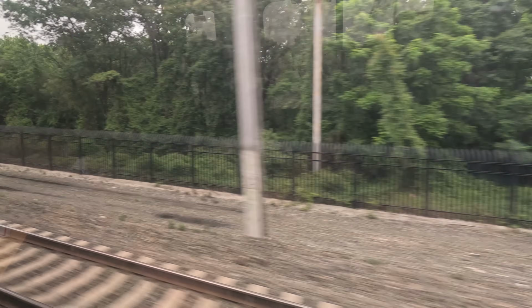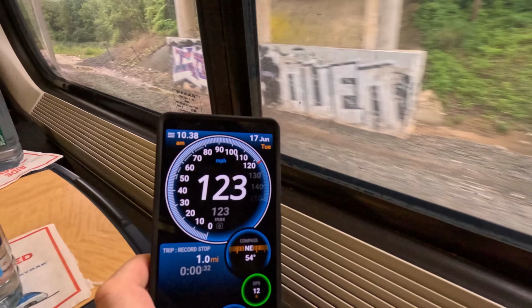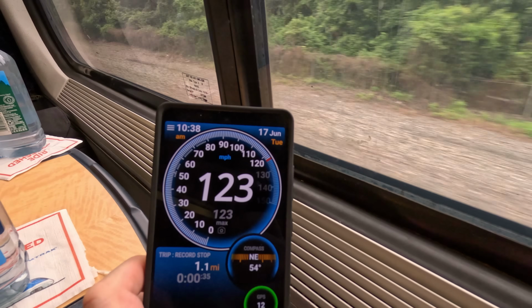Now that we've had our breakfast, let's take a 120-mile-an-hour tour of the Acela and see what these trains were and are still like before they're fully replaced.